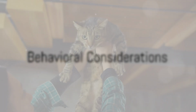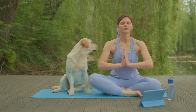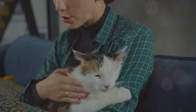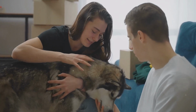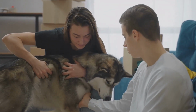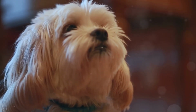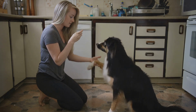How do you calm your pet during an earthquake? Earthquakes can trigger anxiety in pets, leading to unusual behaviors. It's crucial to remain calm yourself, as pets can sense your emotions. Comfort your pet with familiar scents or their favorite toy from the emergency kit. Softly spoken words, gentle petting, or even wrapping them in a blanket can also soothe them. Remember, each pet is unique, so what works for one might not work for another. Understanding your pet's behavior during an earthquake can help keep them calm.